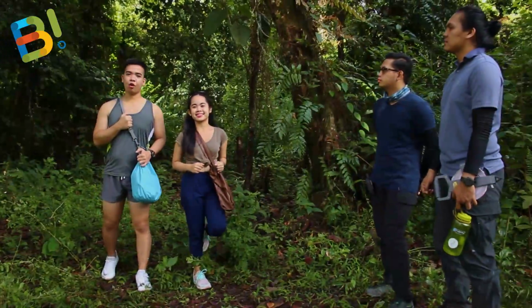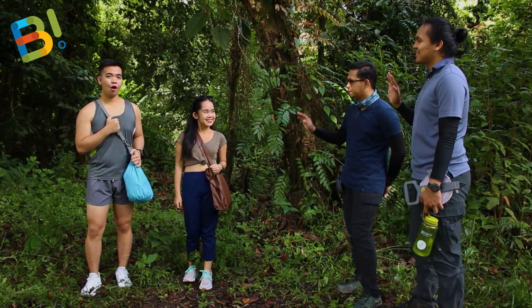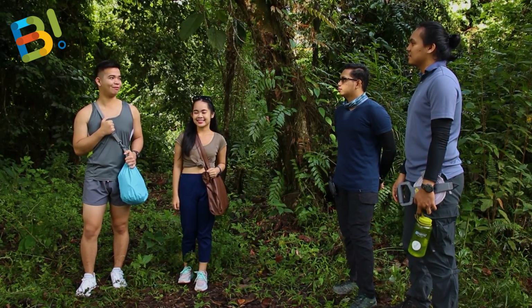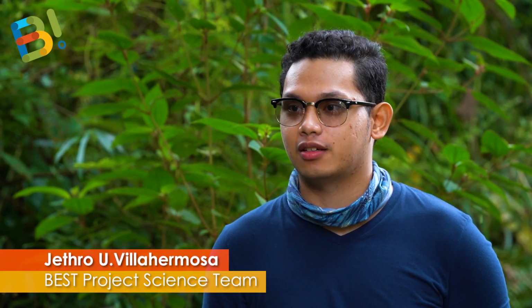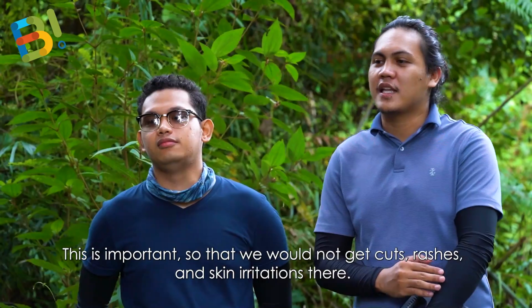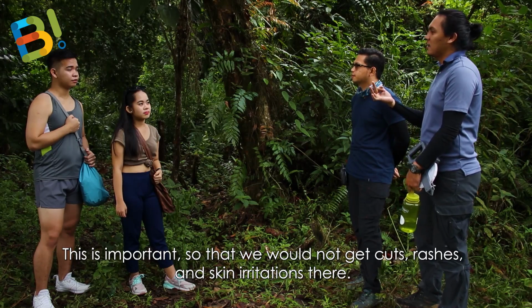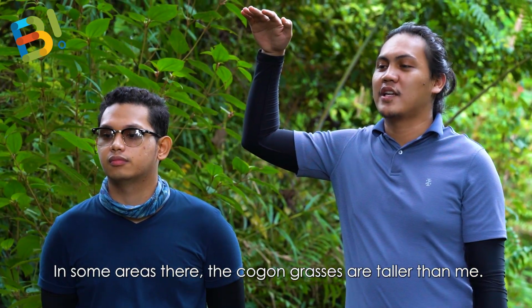For this episode, we will be joining the LGU Best Project Science team who are doing a trail resource assessment and monitoring or TRAM. Yes, you will join us, but you should change what you're wearing for your own protection. Aside from earth colors, you should be wearing long sleeves and are covered as much as possible. Yes, importante niya para dili kita ngadto masamad, magka-rashes ng katul-katul didto ha trail. Kay some areas didto mas taas pa kaysa akon ang mga cogon grasses.